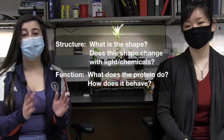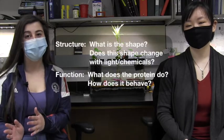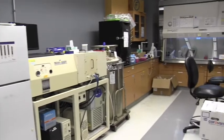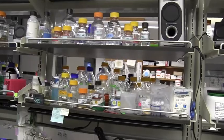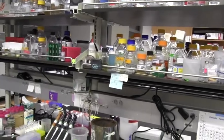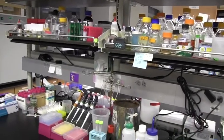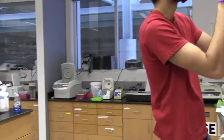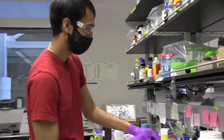We are able to study these proteins both by looking at their structure and their function. Now, let's take you to the lab so you can learn some more. Welcome to our lab. As you notice, we have many different instruments and tools that we'd like to show you. This is my lab bench, where you'll find a lot of commonly used reagents and chemicals, along with tools that are important for use in studying proteins. Dhruva, one of my lab mates, is demonstrating how he extracts proteins from cells.